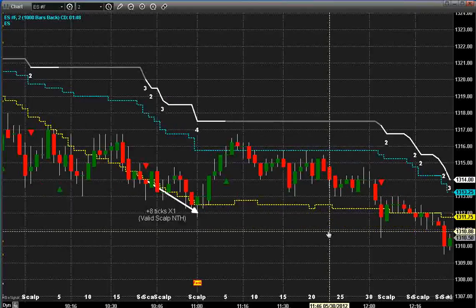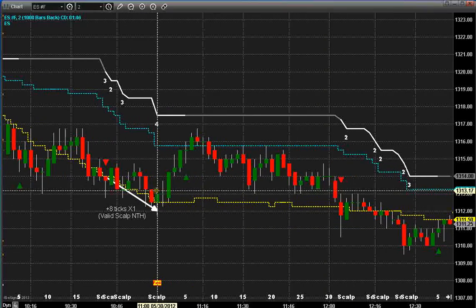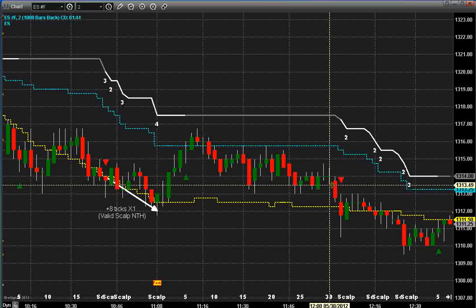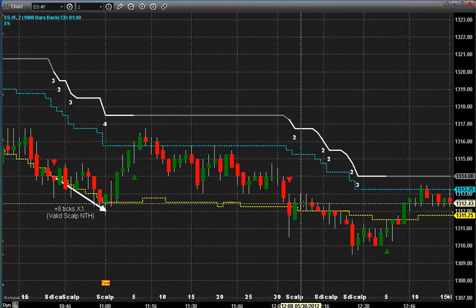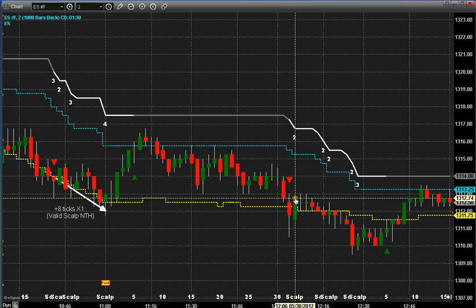Going forward here, we don't take trades between 12 and 1 o'clock. For lunchtime, the market moves in a very small way, and therefore trades are not valid between 12 and 1 with the US at lunch and the European sessions closed. I recommend to traders to not take trades between 12 and 1. Some traders take them. I recommend not, because the success rates are more like 50-50.